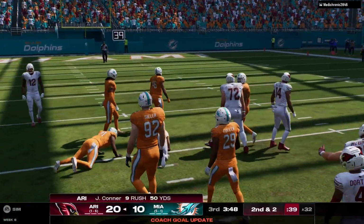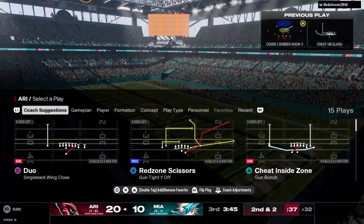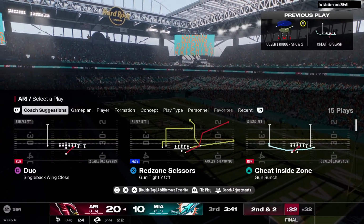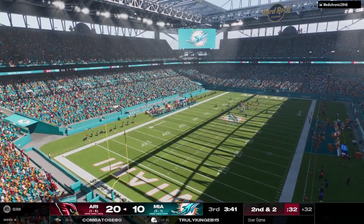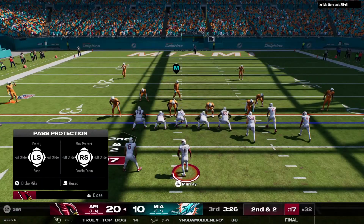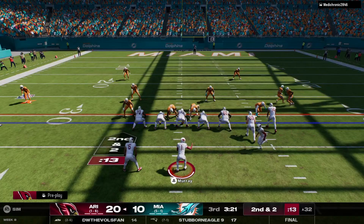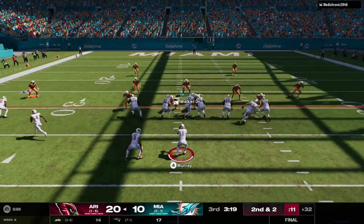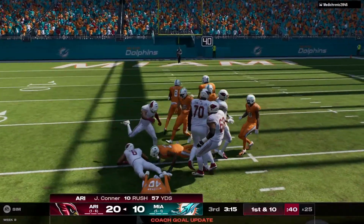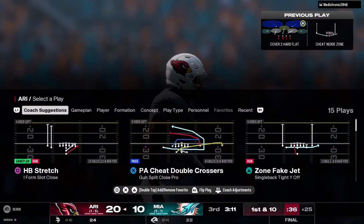And good blocking up front, paving the way for a gain of 8 on the ground. Here's 2nd and 2. Man in motion, heading left. They'll go again here to Connor. And he moves down to the 25. That's good enough for a first down.